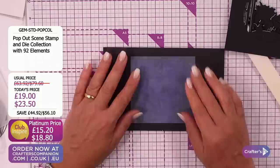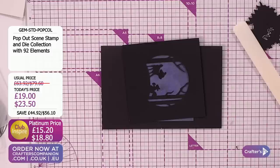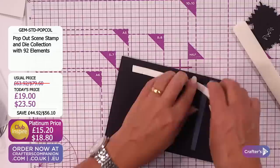So then I can get my first scene, and we're going to put some foam pads on the back. Let me see. I don't think I've got any more large foam pads. I should have grabbed some more. I'll have to do it with the foam tape. There we go. No, it's fine. Foam tape is absolutely perfect.